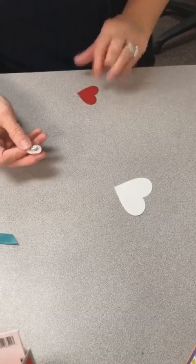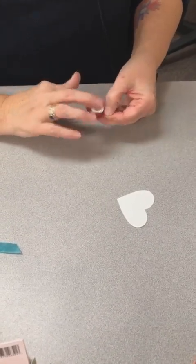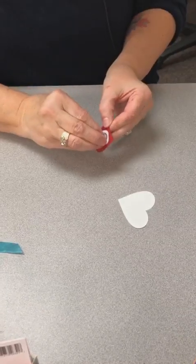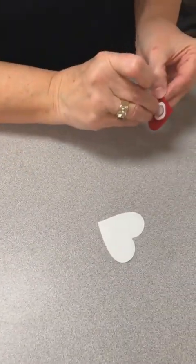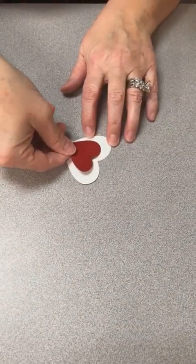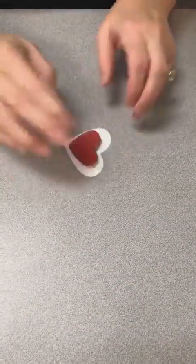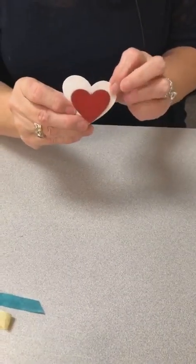And I'm going to stick it on this side just because I know how much space I have here. Okay. Now she's peeling the sticky off of the other side of the wobble. And you just try to stick it wherever you're wanting it on there. But it just adds a little... Cute. It's so much fun.